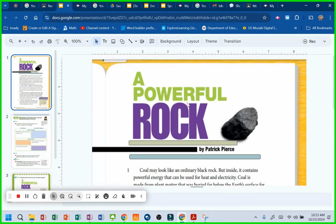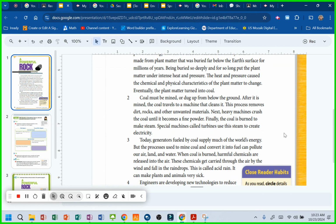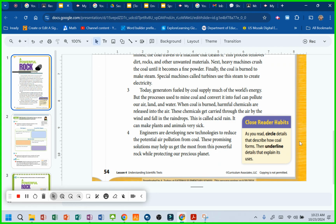It talks about coal, which is really cool because we're talking about our environment and natural resources and non-renewable resources and renewable resources. So we talked a little bit about economy versus environment. So we're going to learn about coal, which is great. As we read, though, this is what I want you to do.